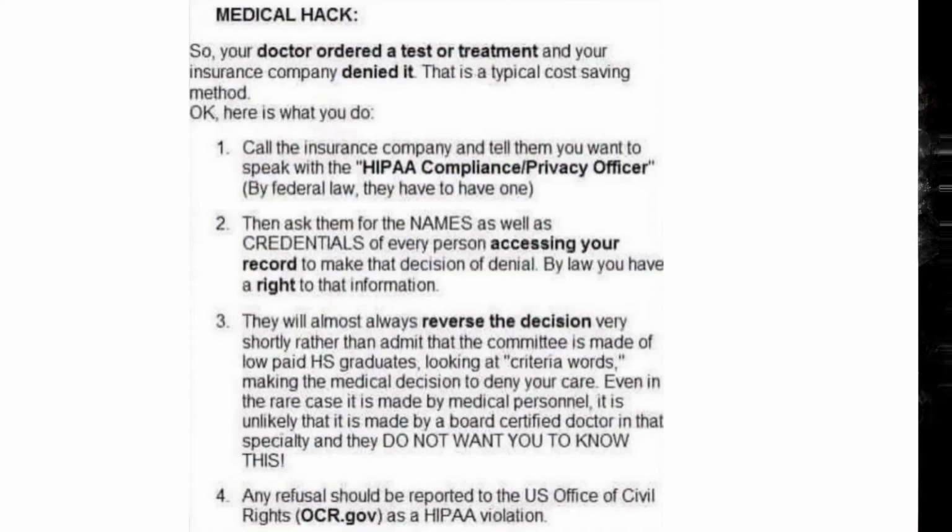Call up your insurance company, ask to speak to the HIPAA compliance or privacy officer, then ask for the names and credentials of everybody who accessed your information. And you could even ask for what purpose. Alright? Because I just told you the 3 reasons you're allowed to access someone's information. So, number 3, they will almost always reverse the decision very shortly rather than admit that the committee is made of low-paid high school graduates looking at credential words, making the medical decision to deny care.